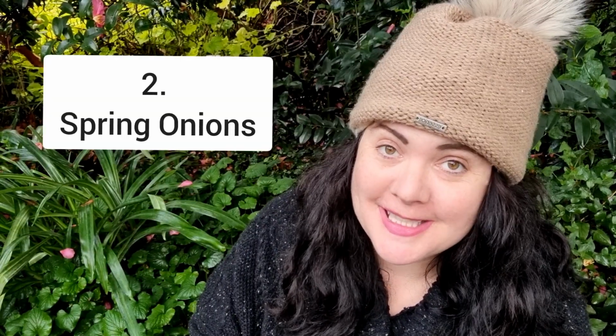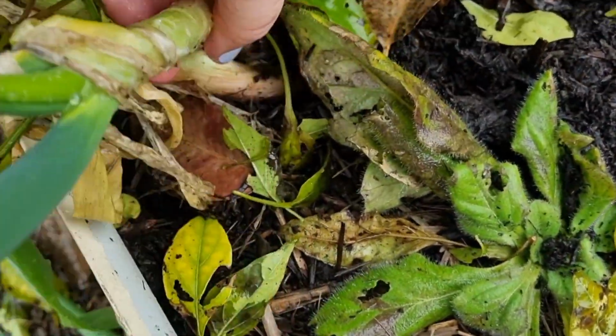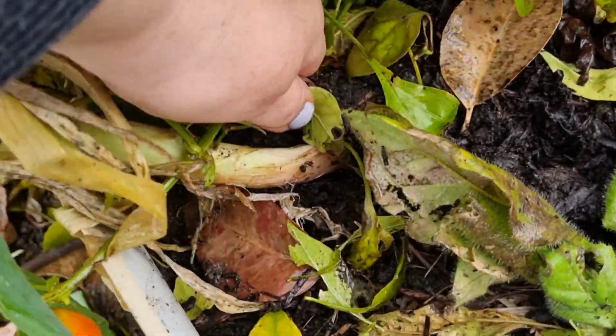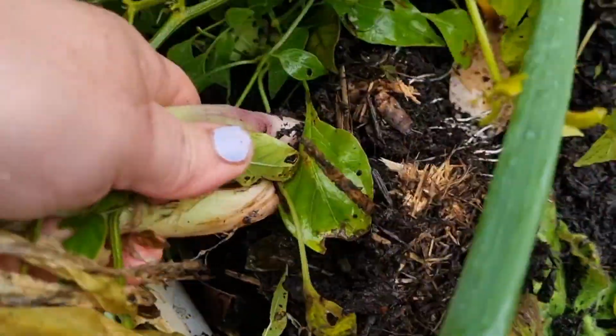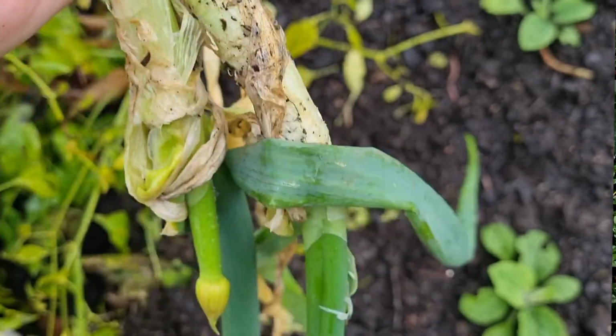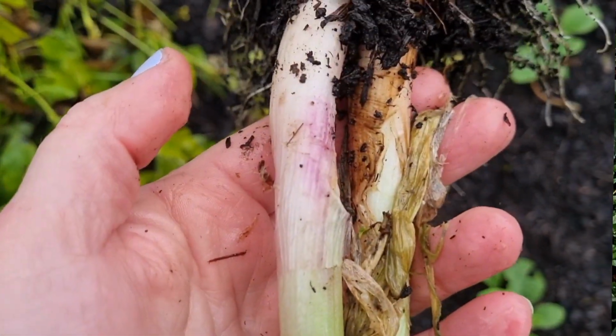Spring onions. In Ireland, that's not what I call them. I think it was green onions or scallions, but over here in Australia, we call them spring onions. Interestingly, I have noticed that it is one crop that a lot of people have differing opinions on when it comes to what part of it to eat. I personally like the white part as well as the green tops, but I know some people prefer either or.